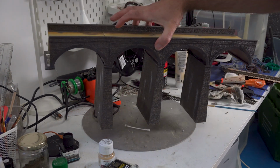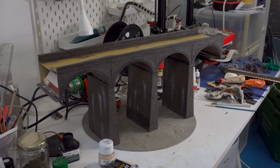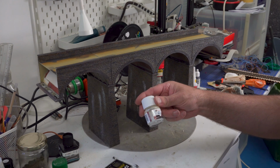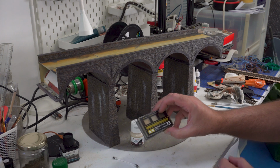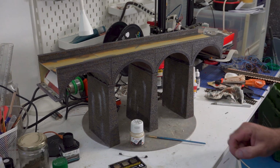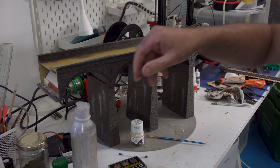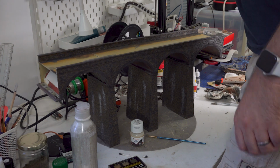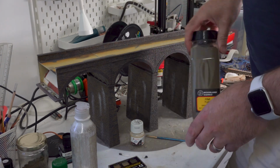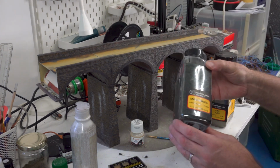So this is what it looked like just after the washes. So what I'll do is I'll have a go with some of the techniques that I used on the other side just to show you. A few things I'm going to use. I've got some Humbrol whitewash. I've got some Tamiya Weathering Masters A and B, cotton buds, paintbrush. I'll also use some PVA and some fine turf, that's earth, and a bit of underbrush as well.